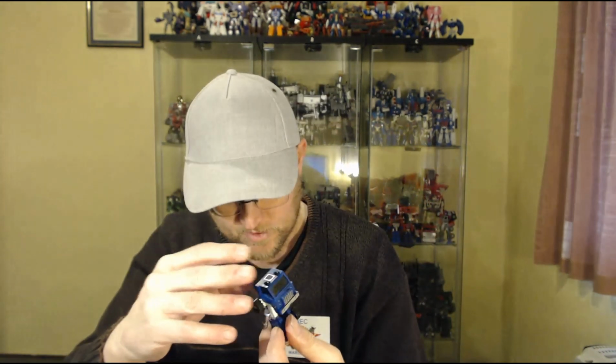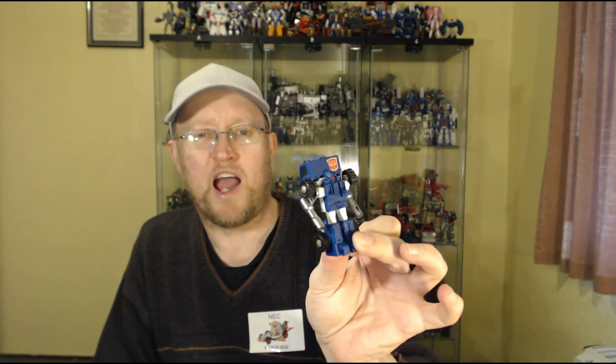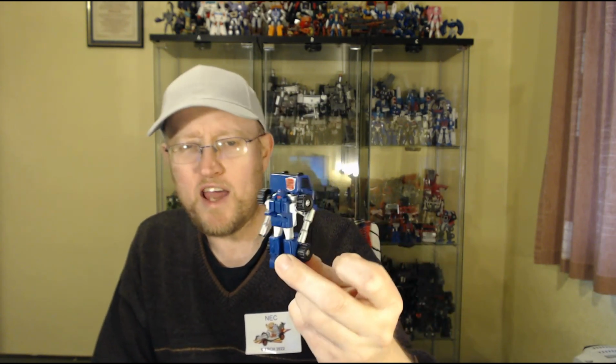And so yeah, I just wanted to get G1 Pipes, see how the mold worked, and it's all right. It's different to Huffer. It obviously works the opposite way around. Interesting engineering the way it works, because it's basically the same transformation, but it just works the other way.